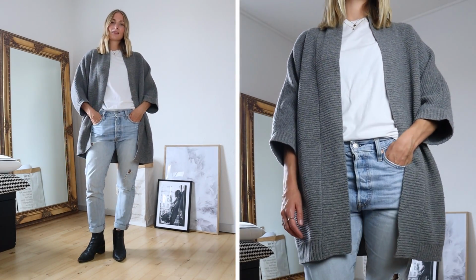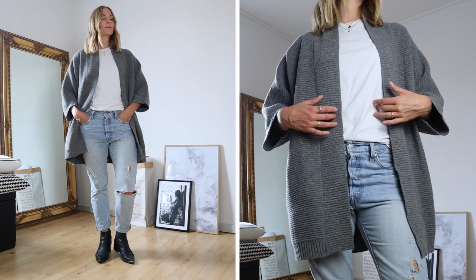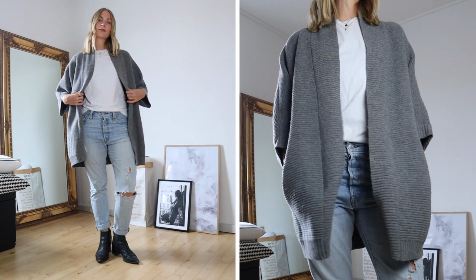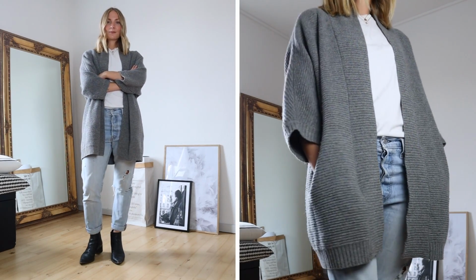It's made in 100% wool. It's beautifully made. It fits like a dream. I've never been able to find a substitute for you guys with this same kimono kind of shape and the same great quality.